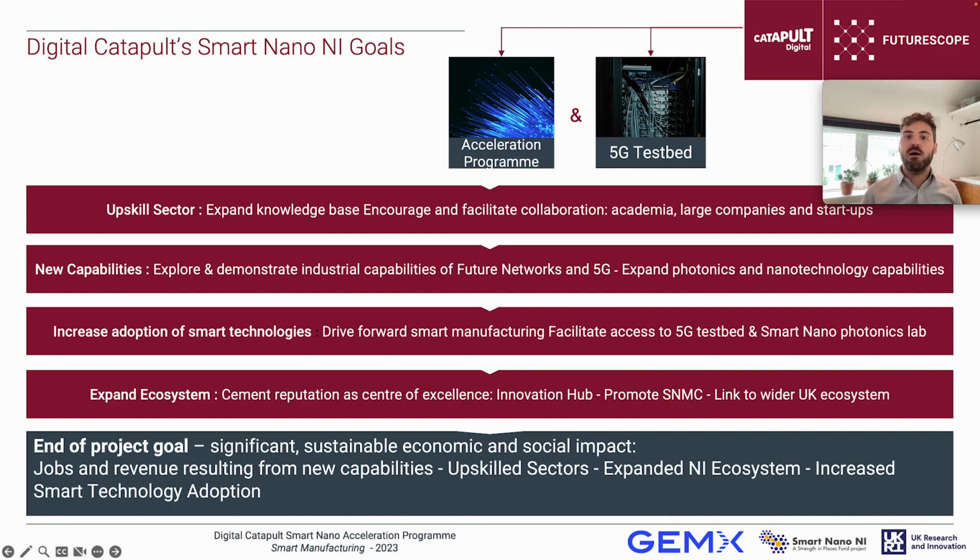So you might be wondering, why is a nanotechnology and photonics focused project focusing on smart manufacturing and offering a smart manufacturing accelerator? At Digital Catapult, we have two key interdependent jobs to do as part of this project. We run a broader acceleration program that will engage many companies in different ways and in different programs over the course of this project. And we deploy and maintain digital infrastructure to support the prototyping of solutions for smart manufacturing, primarily in the form of a 5G testbed deployed at Northwest Regional College and Seagate. And it's through these that we'll work to upskill the sector across organizations of all sizes, so that companies are in a position to actually exploit smart manufacturing technologies.